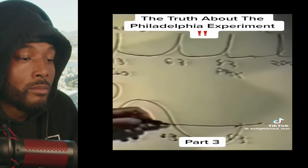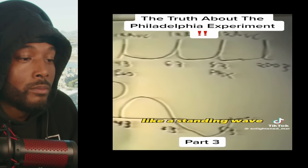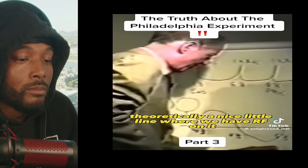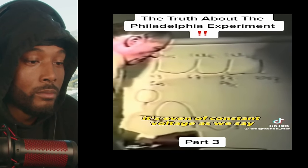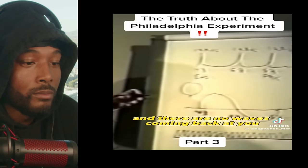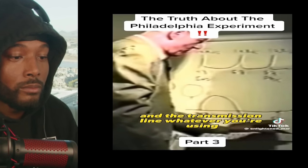The problem was created, and the problem was created is this: time also has waves. Like a standing wave in electromagnetic theory on an RF transmission line, if you don't damp it properly in its characteristic impedance, let us show theoretically a nice little line where we have RF on it, properly terminated, it's even, of constant voltage, and as we say, the standing wave ratio is 1. That means you have perfect transmission and there are no waves coming back at you. If this thing is not properly terminated out here, and the characteristic impedance of the source and the transmission line, whatever you're using, you start to get funny little things.